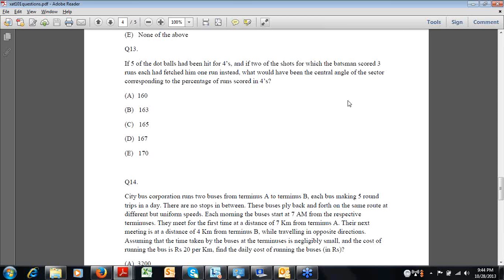Okay, people, the time is up. So we'll review question number 13. Question number 13 says if five of the dot balls had been hit for fours and if two of the shots which would have fetched the batsman 3 runs had fetched him only 1 run, what would be the central angle of the sector that corresponds to the percentage of runs scored in fours?